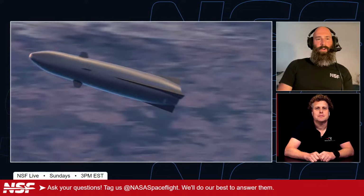Oh God. Are there any plans for a reusable second stage for either Neutron or Electron? That's one of the most devilish problems, I suppose.